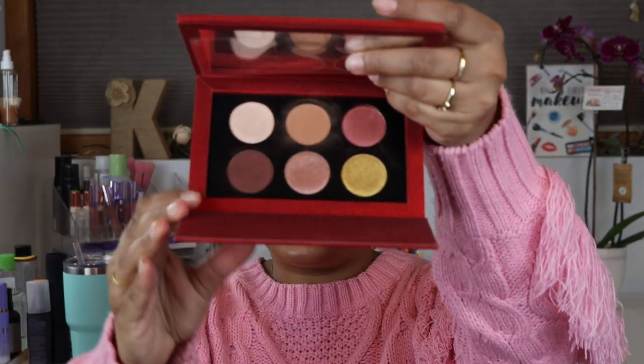And then again, I have Pat McGrath in the number 6 spot. This is her palette for the Lunar New Year. This was my first palette of January 2020. So this was palette number 1 of 4. And here is what it looks like.